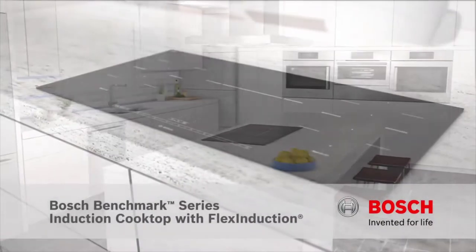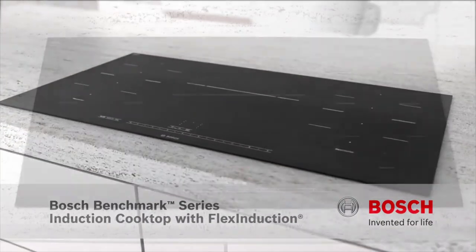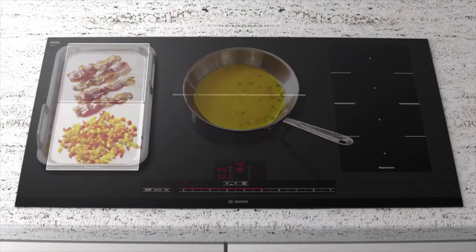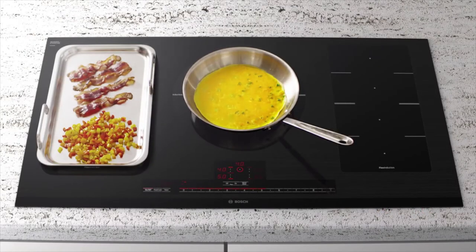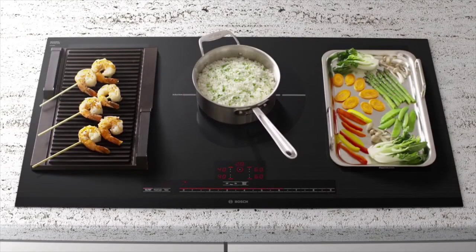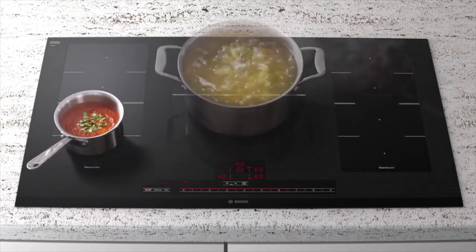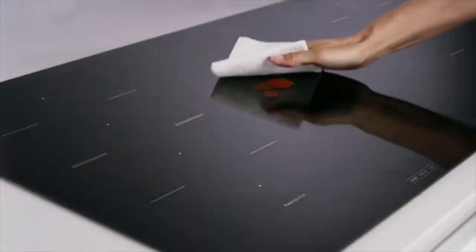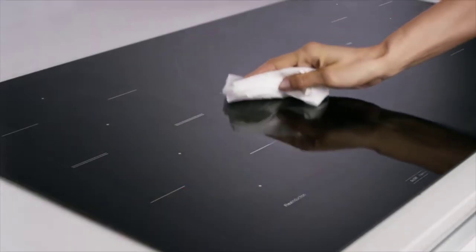Flexibility meets efficiency with the Bosch Benchmark Series Induction Cooktop. Program 2 zones on separate heat settings, or combine them into one large zone for grilling or teppanyaki. And induction cooking is faster, with less heat loss, and cleans up easier than traditional cooktops.